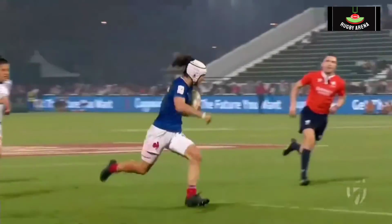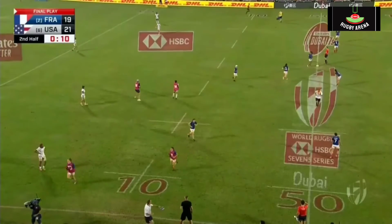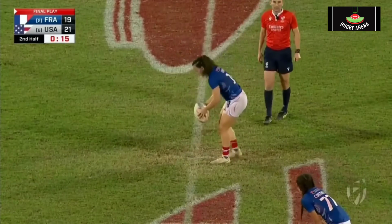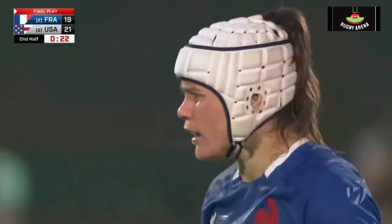Talk about a line out to in. Completely cut against the grain. That was almost indefensible. And of course it was going to come from Grassino. She has been their star performer, but it's all about this restart now. France have to get this ball back. Hang on, time off. What's the problem? Yes, she's off. Okay, thanks. Time on, please.